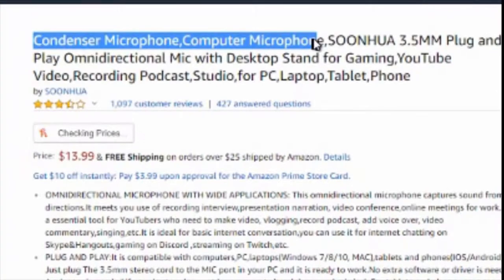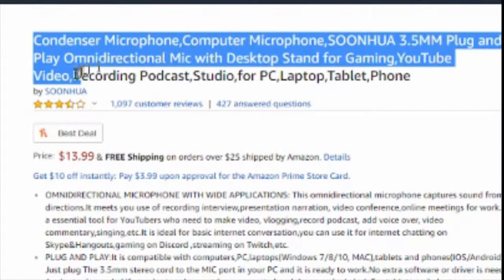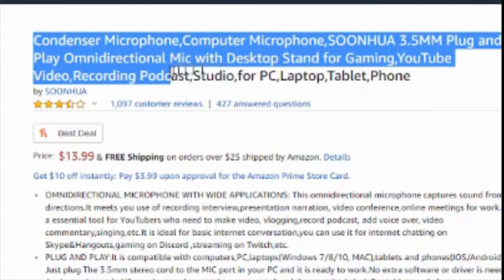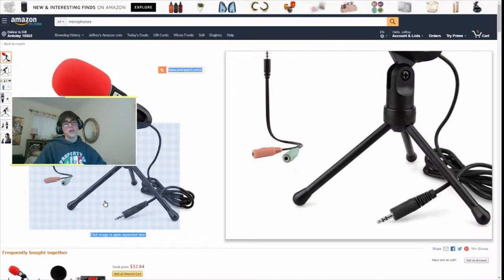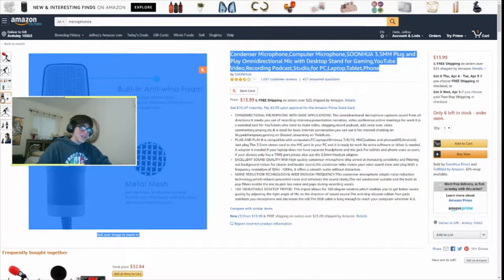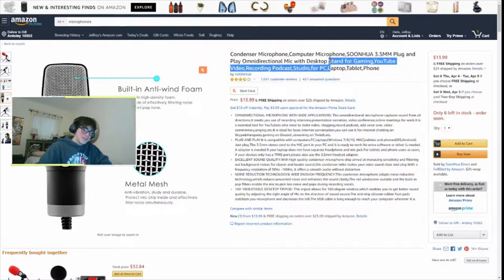Condenser microphone, computer microphone, 3.5mm plug-in. Omnidirectional mic for desktop stand, gaming, YouTube video recording, podcast studio, PC, laptop, tablet, phone. Oh, okay, it comes with two plugs. That's good. I was about to say, you know what? Gaming. Most games require headphones for best experience. You know, and no one wants to see my ugly ears.